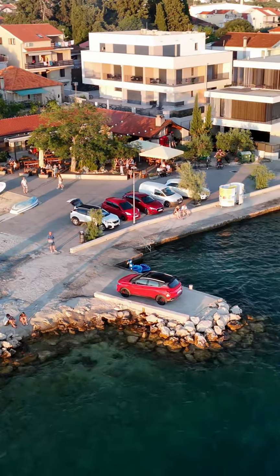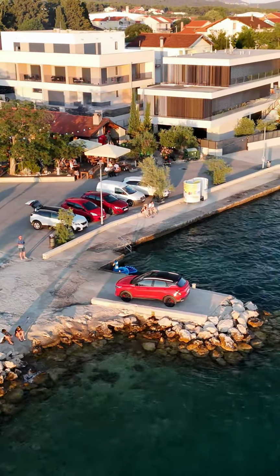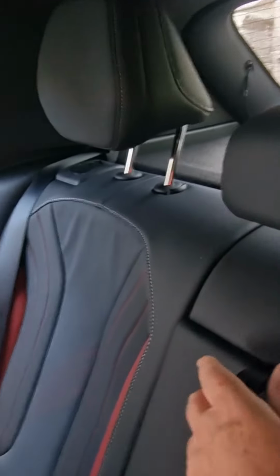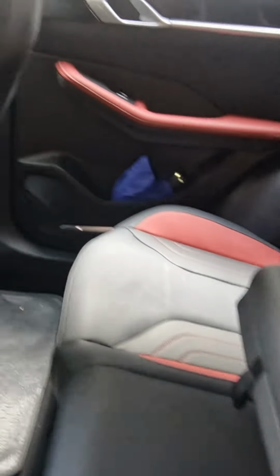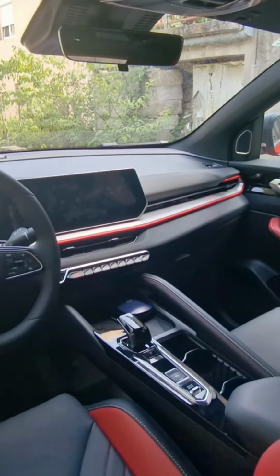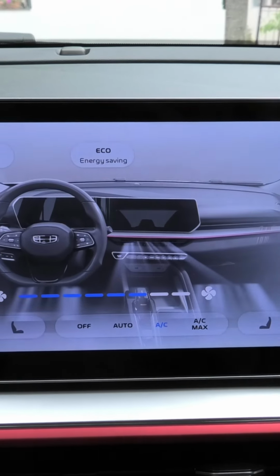Unmatched comfort. The interior of the new Geely Coolray is meticulously designed to provide you with maximum comfort and luxury. From premium materials to the intelligent seat layout, every detail is crafted to give you the feeling of home wherever you are. The spacious cabin, sophisticated climate control systems, and advanced infotainment technology make every journey pleasant and relaxing.